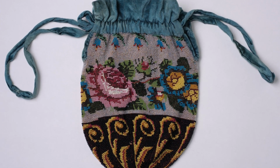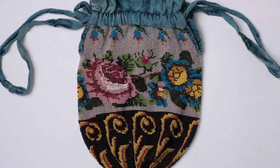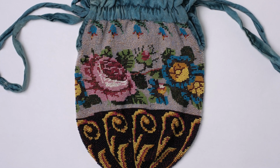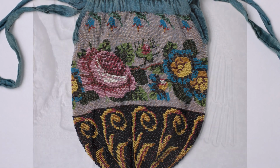The second bag is topped and lined in a sumptuous blue velvet that is still soft and supple to the touch, even though it's almost 200 years old. Both closed using drawstrings to keep all of your possessions safely inside. Let's learn a bit more about the history of handbags and purses.